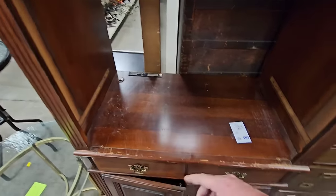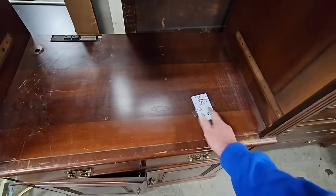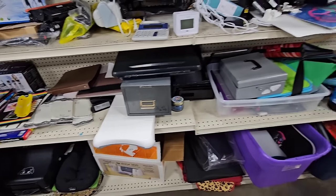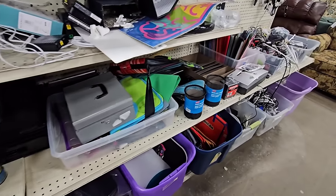Looks like a couple of shelf things are missing. It is as is, but I mean, come on. $5. Put a little creativity into this thing. It'd be awesome. There is just so much stuff. So much. I mean, it's really worth coming and checking some of this out.